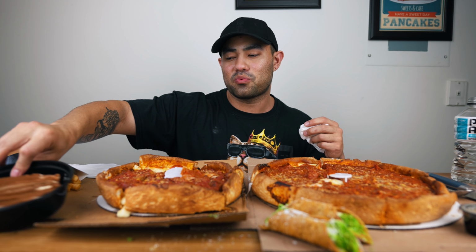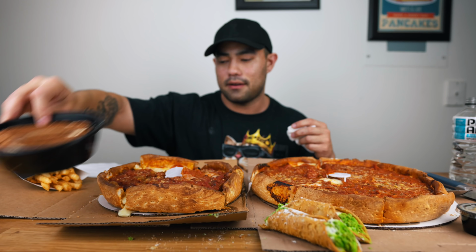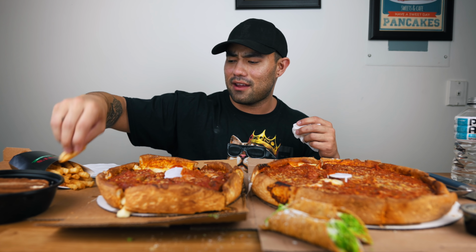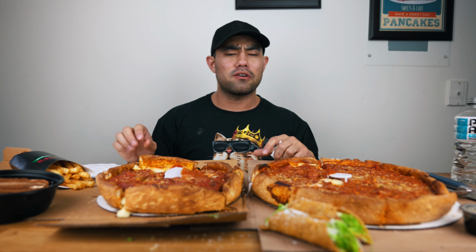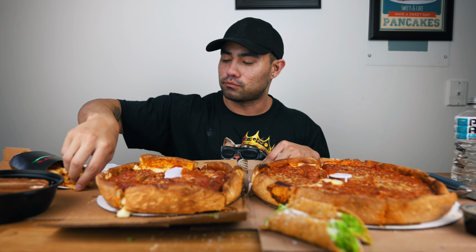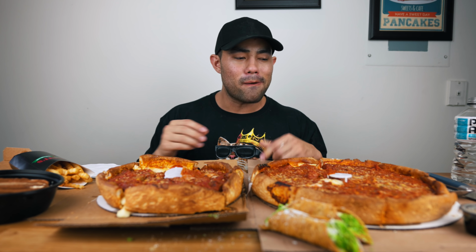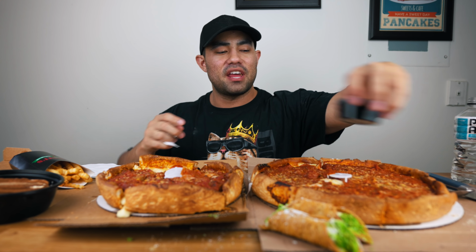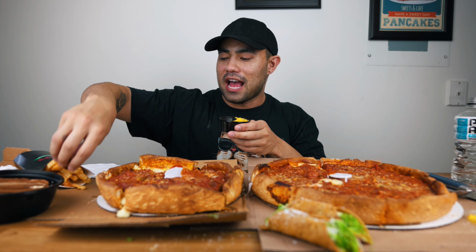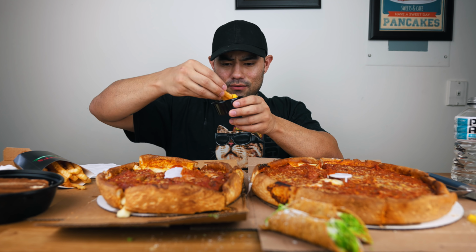So for desserts, we have a tiramisu. I love this stuff. We have two cannolis, and then we have some fries, which I've already had a few. The crinkle fries, and I gotta say, these crinkle fries are fantastic. Very good. Nice and crisp. And it came with some cheese. Have cheesy fries. Oh, yes.